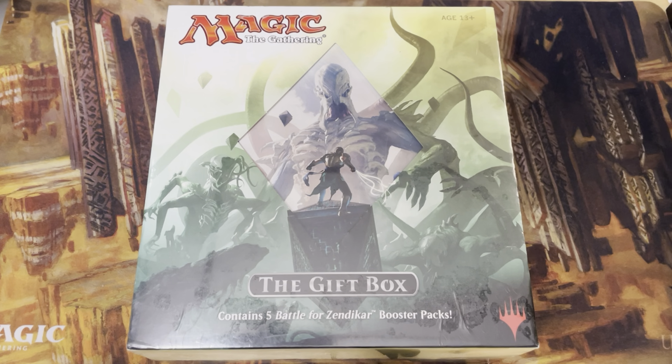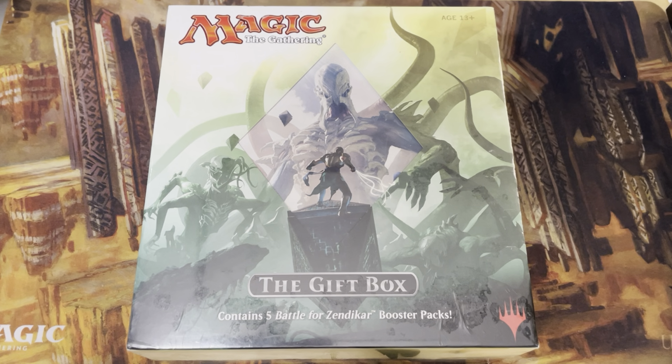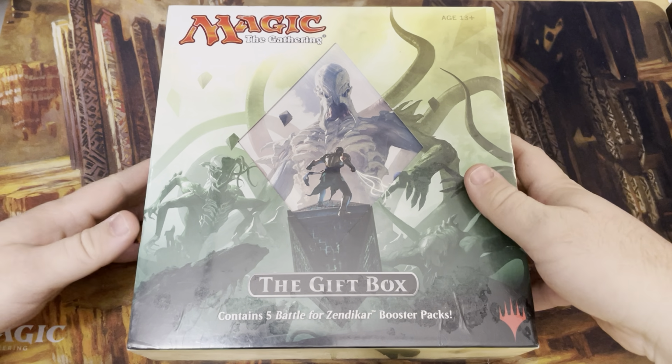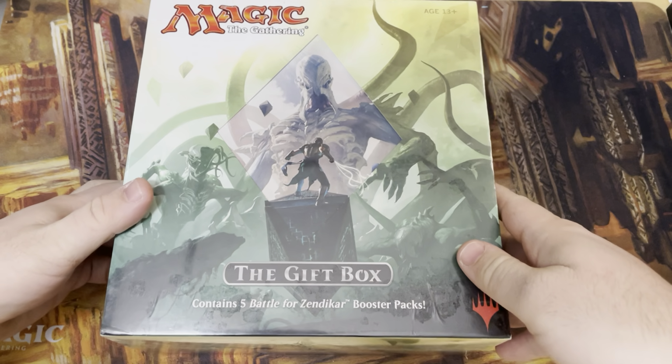I am so excited to open this box. You have no idea. Battle for Zendikar from back, oh my goodness, like 2015, I think. 2016. What actual year was it? 2015. Copyright 2015 from Wizards.